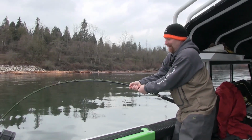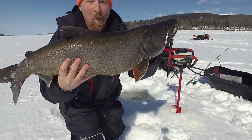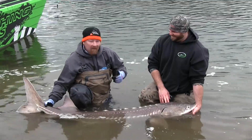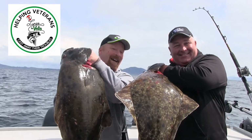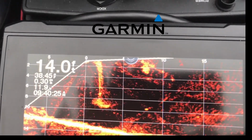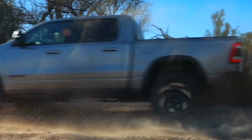Look at them go! Look at that beautiful fish. Fraser Fishing Adventures took us right there. Yeah, baby! Stay tuned for some more of these halibut. Halibut. Oh, here comes another trout. Ooh, it's a big one. This is ridiculous.